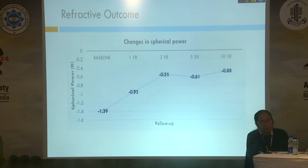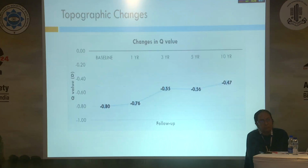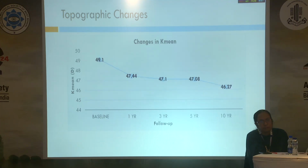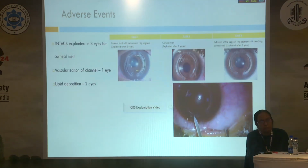Now looking at the change in spherical power, it also showed a statistically significant improvement from minus 1.39 to minus 0.48. The cylindrical power also showed a statistically significant decline from 3.8 diopters at baseline to 2 diopters at final follow-up. The Q value on the Pentacam, which is an indicator of the shape of the cornea, showed an improvement from minus 0.8 to minus 0.47. Kmax showed a decline from 58 to 55, and K-mean showed a decline from 49 to 46, both being statistically significant. The thinnest pachymetry did show a slight decline from 452 to 419 at 3 years, following which it stabilized.